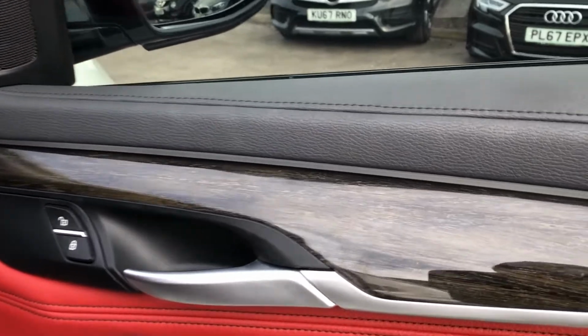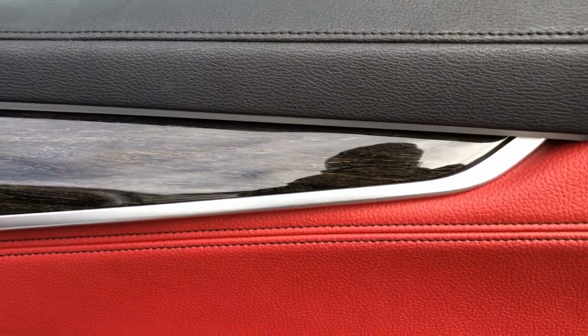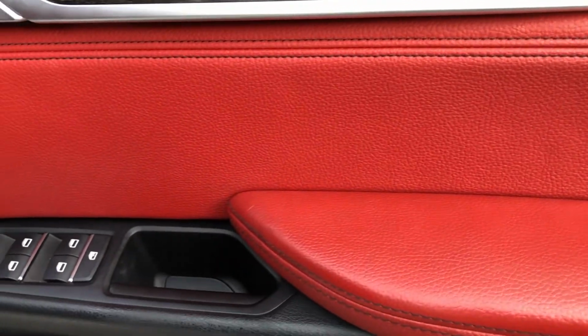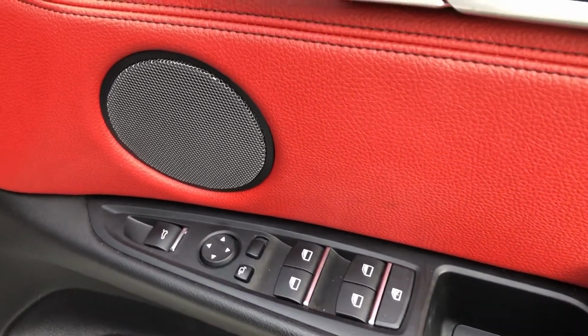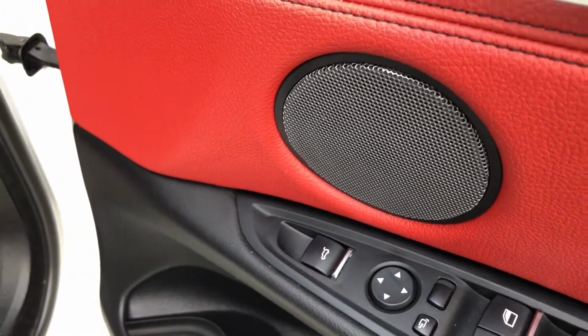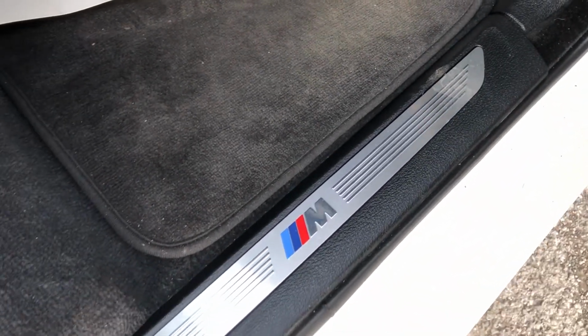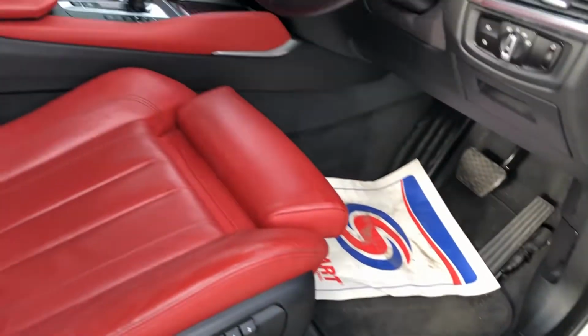Moving on to the door card, first thing is of course Harman Kardon, because why wouldn't you? And you can see you've got that American high oak trim just there, really giving it that nice feel against the Dakota red with the black stitching. Now moving across, you've got your electronic windows, you've got your child lock, and you've also got your folding mirrors and electronic mirrors and remote boot release as well. Moving down, you've got your M Sport door inlay, and of course you've got the velour mats as well.